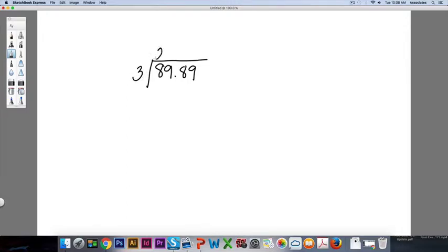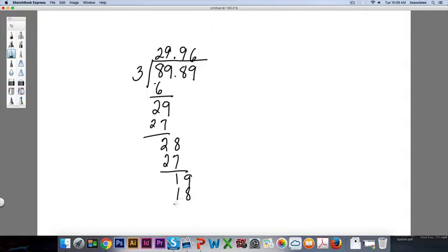3 goes into 8 2 times. 2 times 3 is 6. We subtract and we bring down the next number. 3 goes into this 9 times. Remember, the decimal comes straight up when you divide. 9 times 3 is 27. Bring down the 8. Again, that would go in 9 times. 9 times 3 is 27. Subtract and bring down the next number. It would go in 6 times. And we could keep going, but we know that there's more to come. This would go in, add the 0, would go in 3 times.